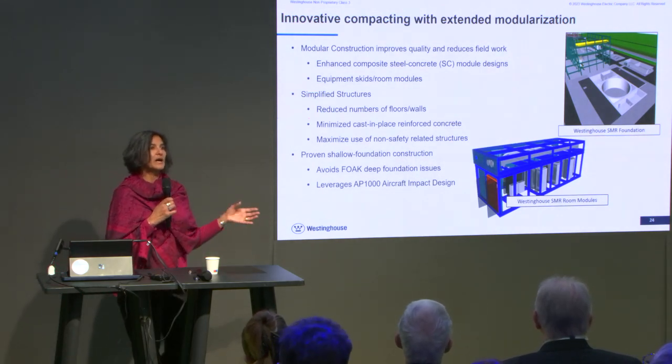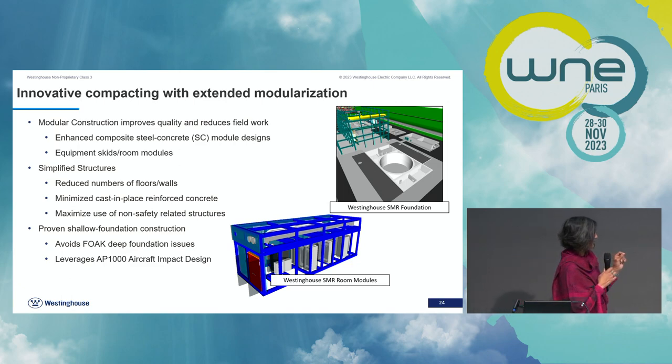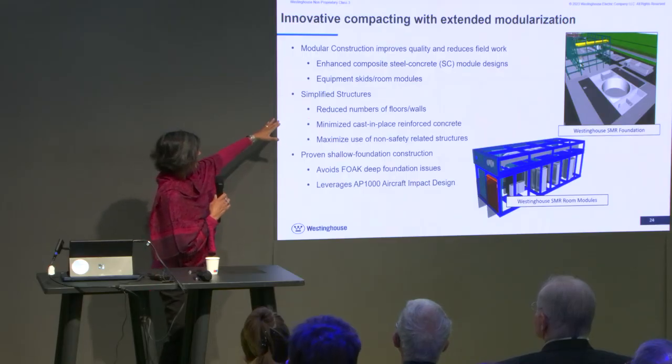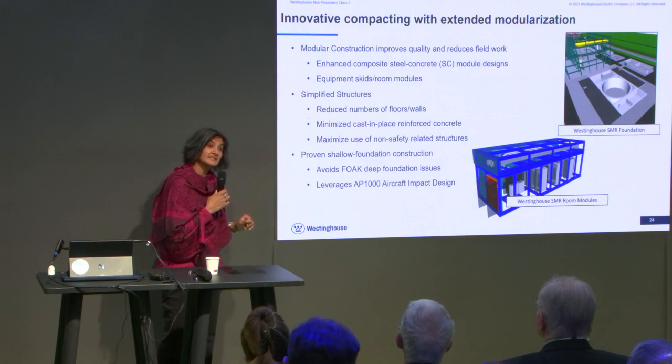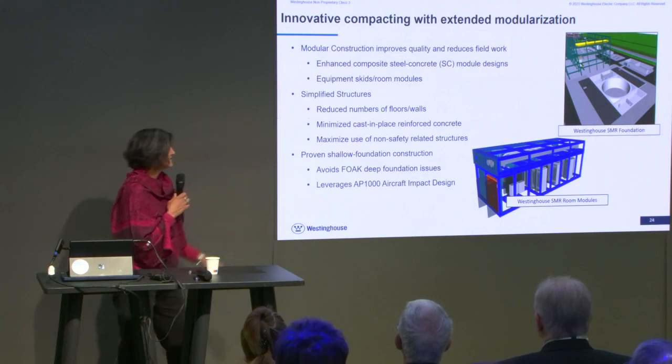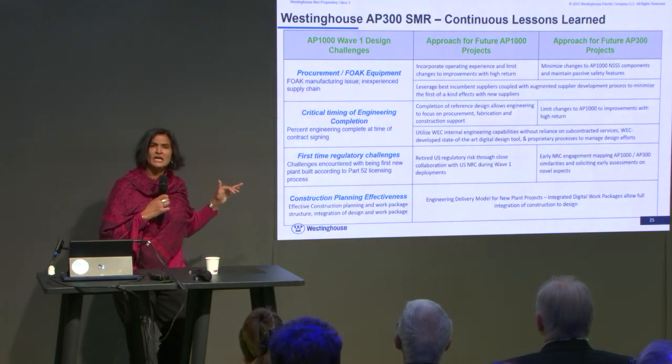So when we talk about innovation and modularization, it requires a lot of analyses and a lot of engineering expertise. But modular construction improves quality and it reduces the work that is needed out in the field. We're using enhanced composite steel concrete module designs and simplified structures. So what we have done through, I would say, painful lessons learned is understand what needs to be reduced in terms of space, and in this case, a reduced number of floors and walls in these engineering construction room modules. We've minimized cast-in-place reinforced concrete, and we've maximized the use of non-safety related structures.